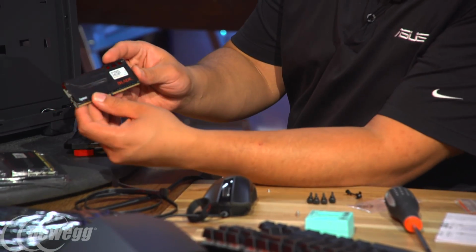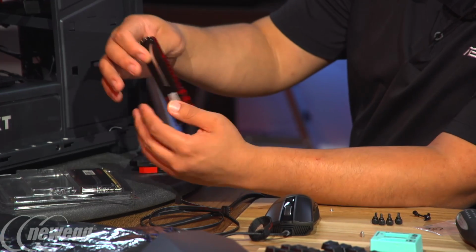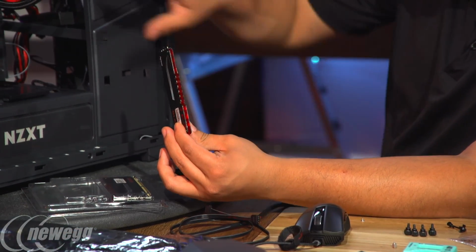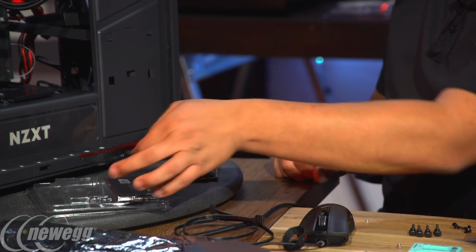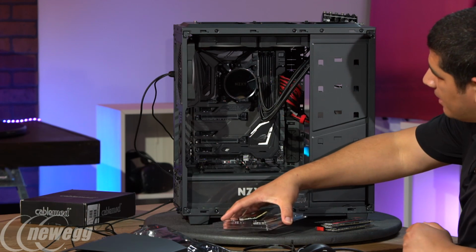These right here are from A-Pacer. These are their Blade series. You can see they've got this nice little blade there, and then this really cool light bar effect with red also. So that would also look really good for our setup. But because we want to go with this RGB certified vibe, we're going to go with those DIMMs. So I'm going to pop those in there right now.